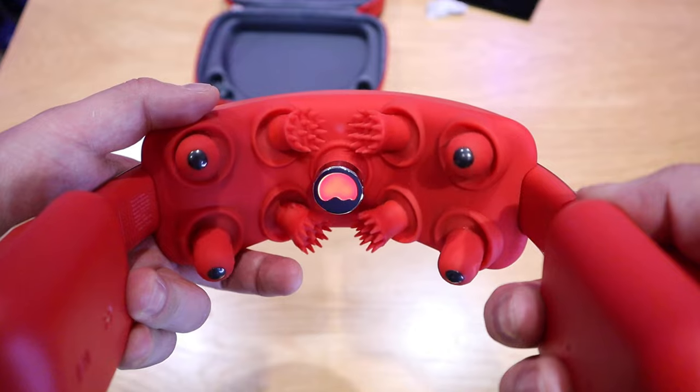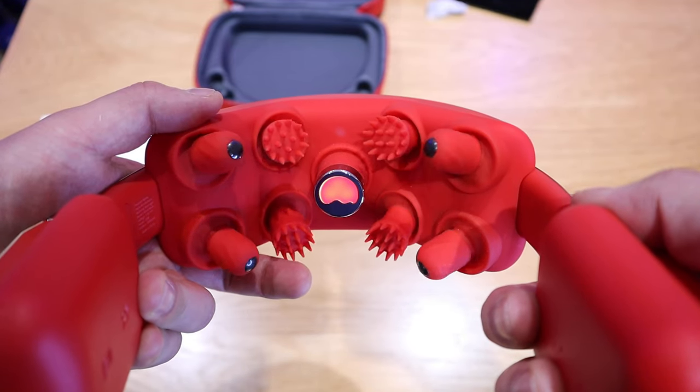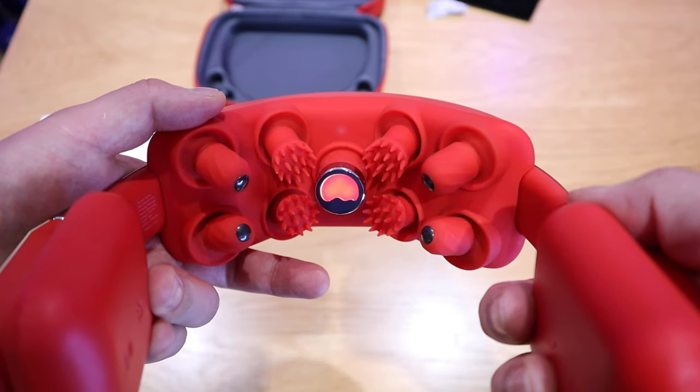It's like, even the sound effect is actually assuring you that you're being treated. I just love this. This is very unique. So let's try the other function, shall we?